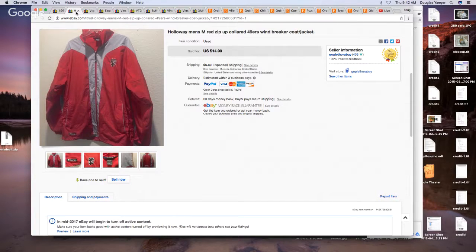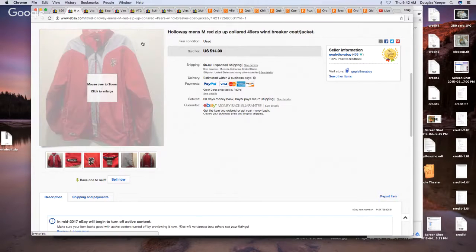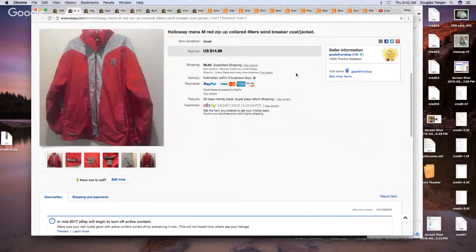They are my everything. So I picked up this Holloway men's zip up 49ers windbreaker coat jacket for $1, I think, maybe $2. I think it was $1 though. Sold it for $15. Not a huge profit, but certainly a great profit on an item that I'm learning about still, which is clothing. Not bad.